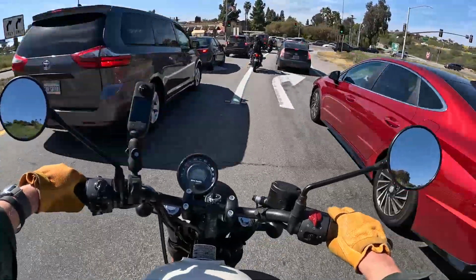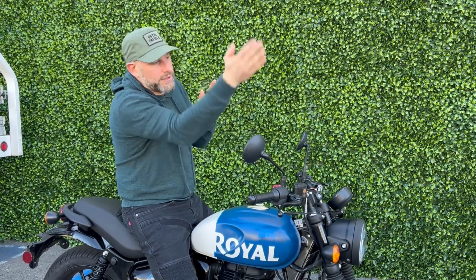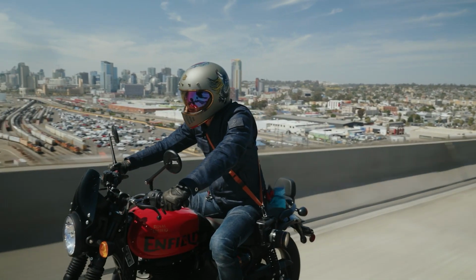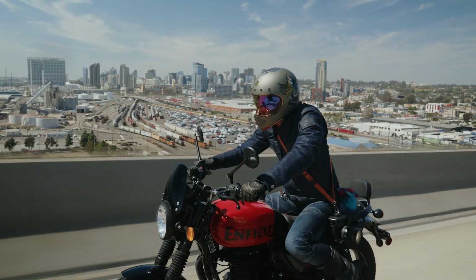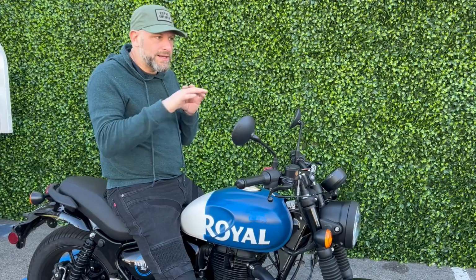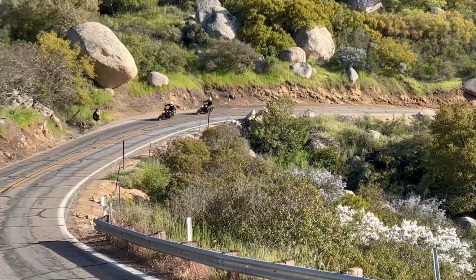So that kind of push-pull, when you're in traffic, you come up behind a vehicle and you want to get around it, and it's really nice and agile, which makes it great for the city, makes it a nice and easy bike to ride in traffic. But it also means that when you get out onto the right, tight, twisty little country roads, canyon roads or whatever, you can actually have a lot of fun on this bike.